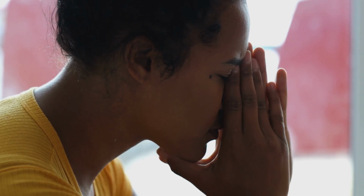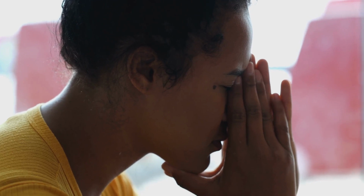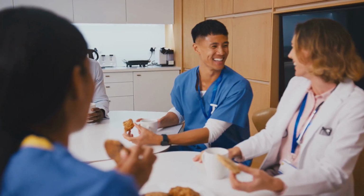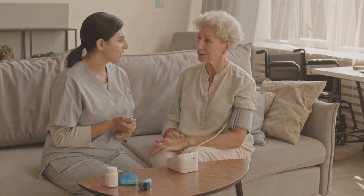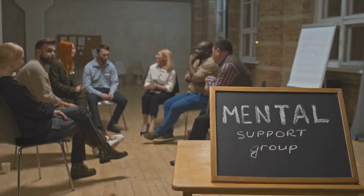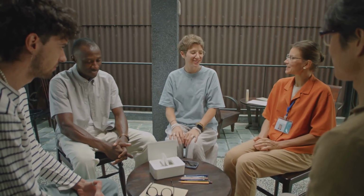Recognizing the early warning signs of compassion fatigue and burnout is crucial for taking proactive steps to mitigate their impact on your well-being. It's essential to remember that you are not alone in this journey. Seeking support from colleagues, supervisors, or mental health professionals is a sign of strength, not weakness. Creating a work environment where open communication about mental health is encouraged and supported can make a significant difference in reducing stigma and fostering a culture of well-being.